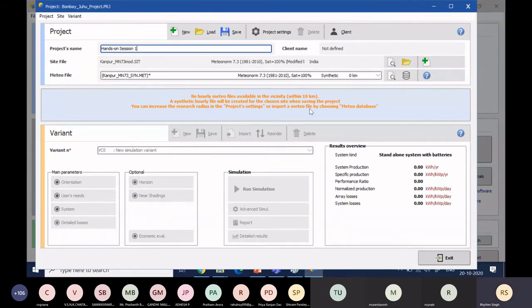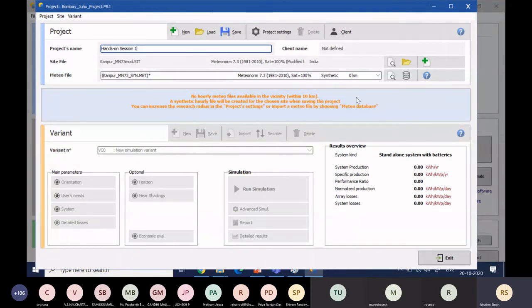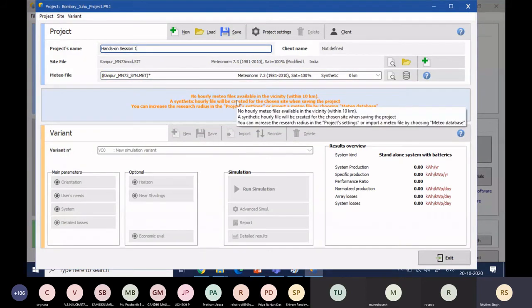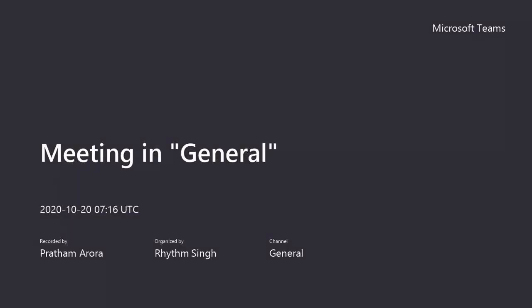And here there is one message for me also: no hourly Meteo files available in the vicinity within 10 km. A synthetic hourly file will be created for the chosen site when saving the project. You can increase the search radius in the project settings or import a Meteo file by using the Meteo database. So in case there is no file nearby, it will create a synthetic hourly file depending upon whichever is the nearest location. And by the way, this is a warning. The orange messages are warnings, so I can ignore and move ahead also. Or if I want to change, then I need to look for another location. Basically the data around this location is maybe not really available. So I can shift my point in close vicinity and see if there is something nearby, because it's a 10 km by 10 km grid in which we are. It is not yet ready for simulation.